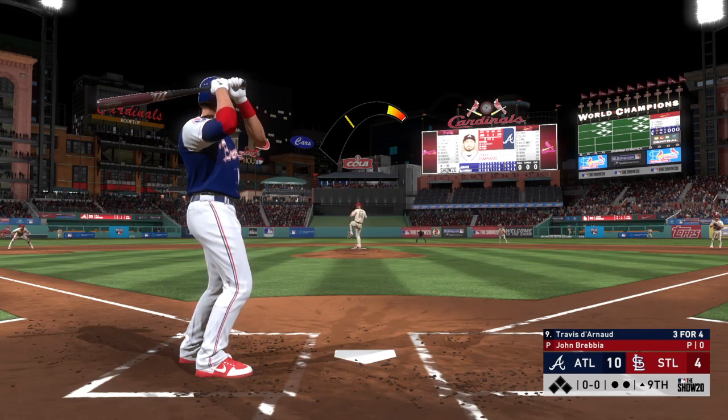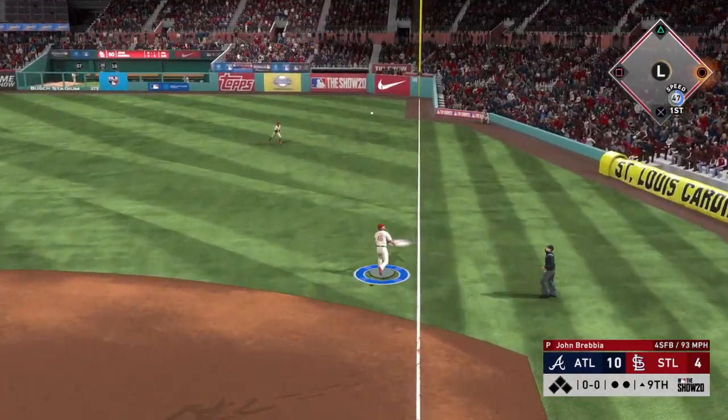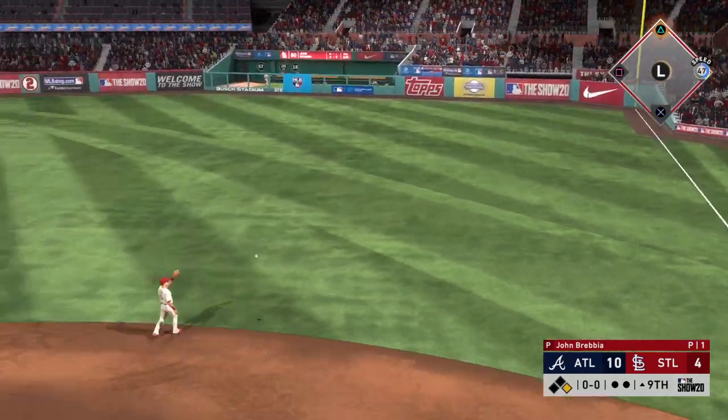First pitch of the at-bat. Now here's one, hit in the air to the right side. And that's in there, base hit.